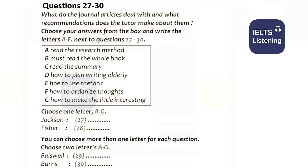Okay, let me give you some suggestions. You needn't read them all because some of them deal with the same issue. The article by Halsworth is really worth reading. It covers the aspects of organising the thoughts and ideas. Okay, Halsworth. You should also read the article by Jackson, but just look at the part on research methodology, how they did it. Right, I'll read that one. You should also read the article by Fisher, but just look at the part on the writing plan. That is, how to plan your writing in a systematical way.